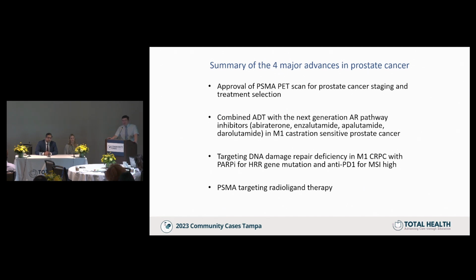Yeah, so AJCC current staging is still based on the conventional CT and the bone scan, but we do know the PSMA PET is really specific. It's not 100%. Melanoma can light up, and there's published literature on the solitary rib lesion. It tends to be the most common false positive. But if you see a spinal mass on the CT part, you see a sclerotic lesion, then that's real. Then we consider this is stage 4 disease.